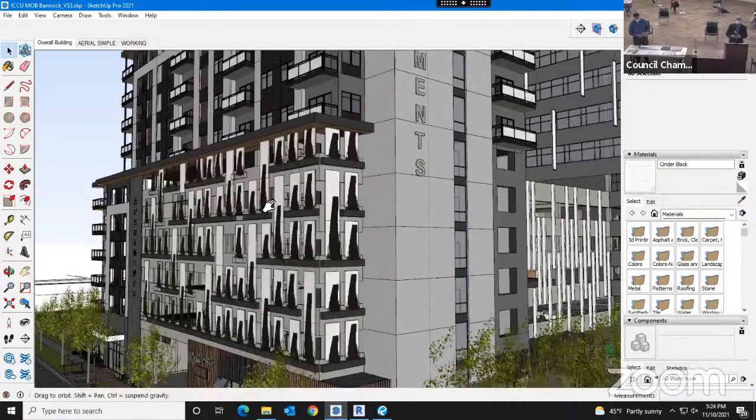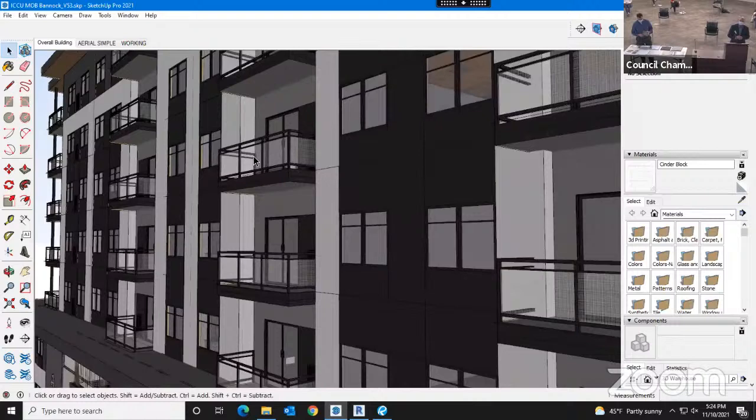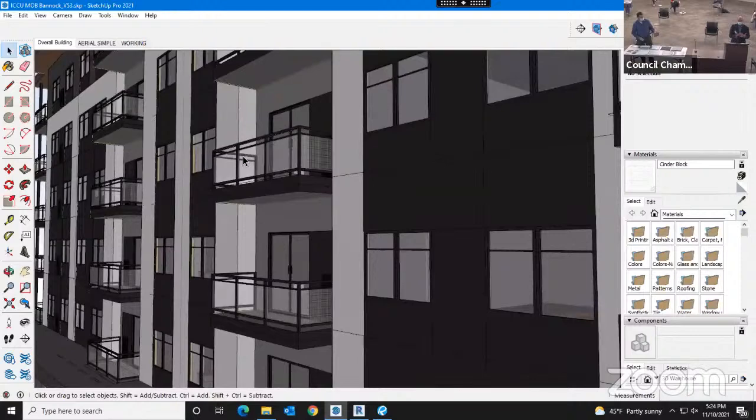There was a lot of dialogue on the previous submission and a lot more refinement as we zoom in on the balcony elements. So we've chosen and proposed a random weave, but a very tight weave to obscure those balconies and any furniture that may land out on those balconies. Also, versus a horizontal element like we showed before, it really addresses the concern of kids or tenants climbing up those elements and so on. So really nice, very rich, a nice product proposed for those balcony elements.